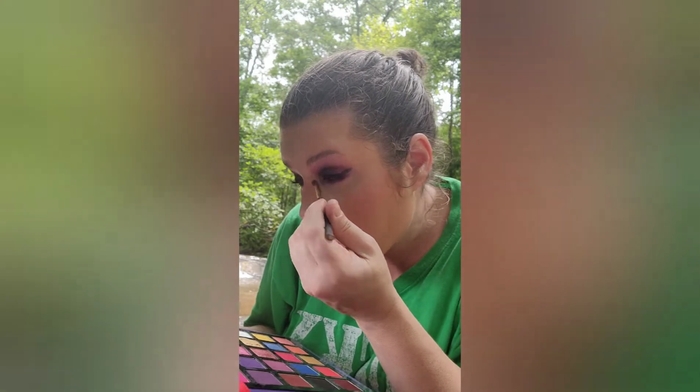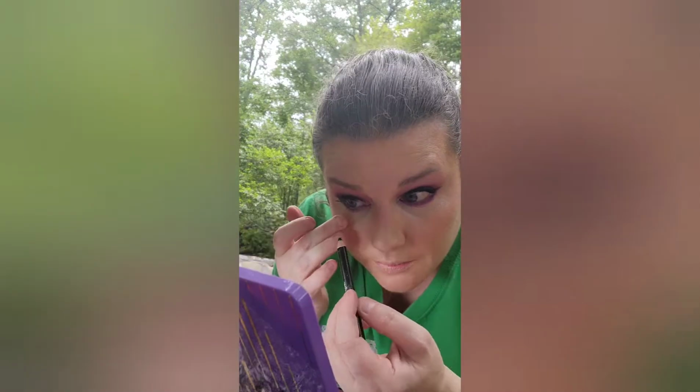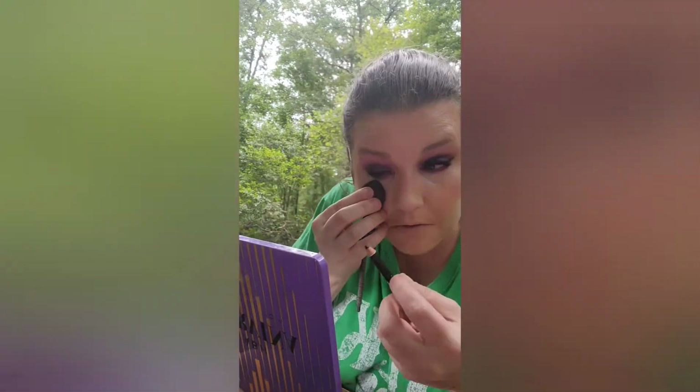Okay, now I'm going to go back in with the shimmery shade and put it on A1. And put it in the corners. There. I forgot to get my other mixed pencil, so I'm going to use the black. I wanted to go with the lighter color, but this is what I got today, so I'll use it. I got to sharpen it. I went ahead and sharpened it, and now I'm just going to put it in, hold on, do the trick with holding my eye.